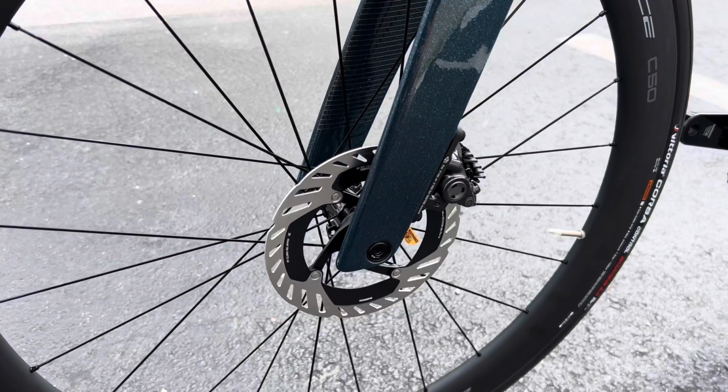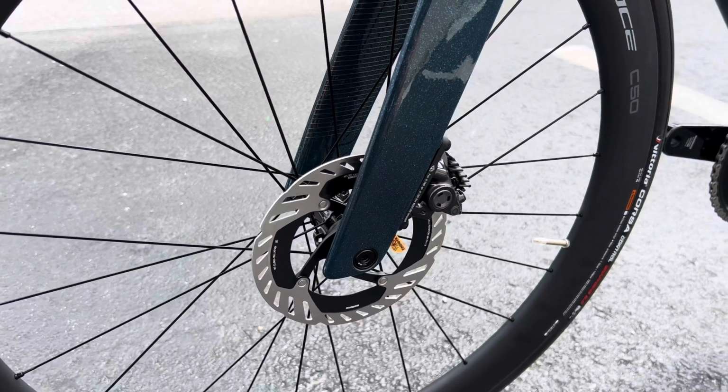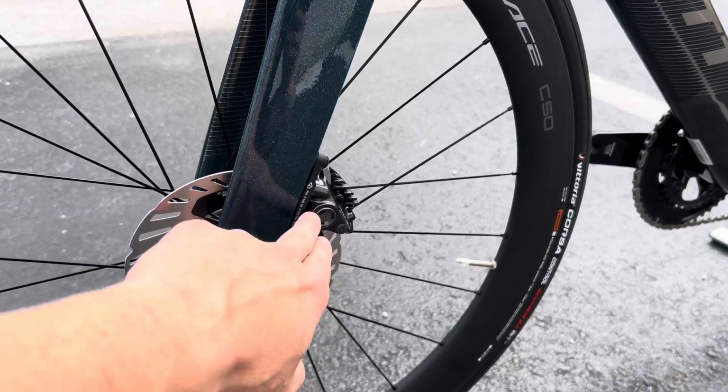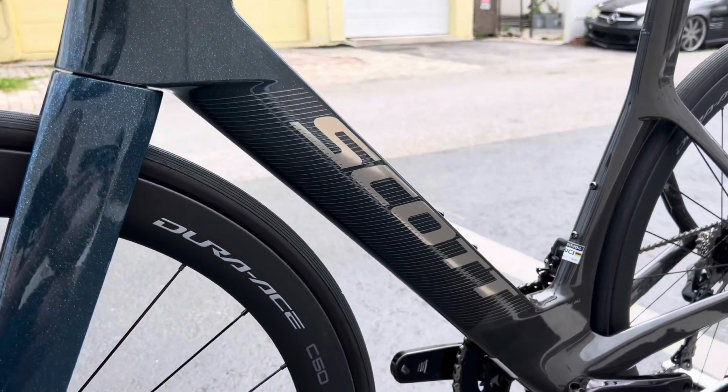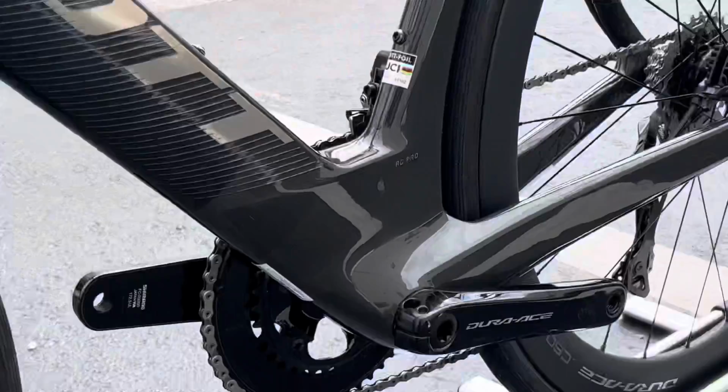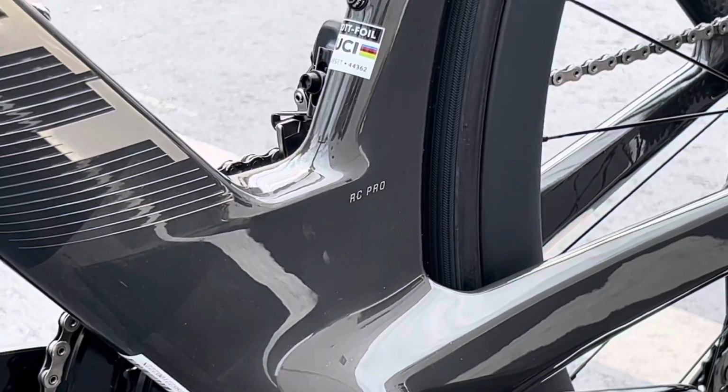These are actually a little bit heavier than the XTR rotors that people used to ride, but these are meant more for road, with a Shimano Dura-Ace brake caliper right here on the front. Going down the down tube of this bike, we have the Scott logo right here, which looks beautiful. And we have that nice aero underbelly with the name of the bike, the RC Pro, right there.